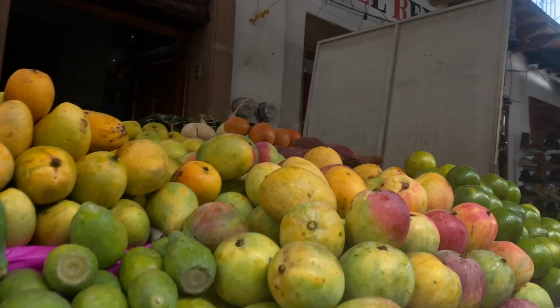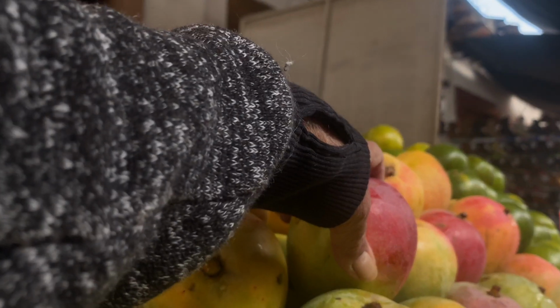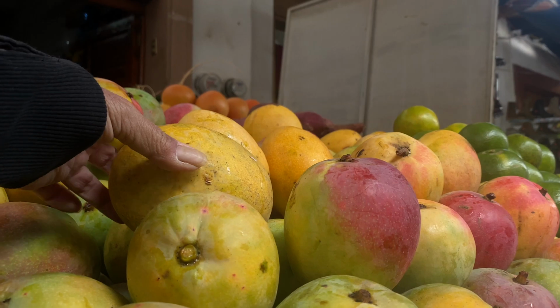The produce looked really good. There were hundreds of stalls selling everything from baskets to shoes.